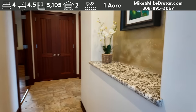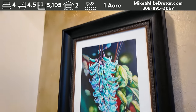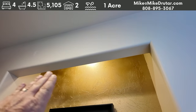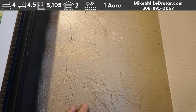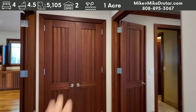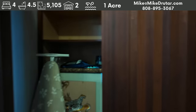We have a nice little art niche over here, and lighted. I like that they have the light up there, and then you have this drop on the wall so that the light just sort of glows. You're not seeing the actual bulb. And then this textured gold leaf treatment. That looks great. I like that. Nice touch. Coming down to the end of the hall, we have a storage unit here, just a closet. So there you go. They got some stuff in there.